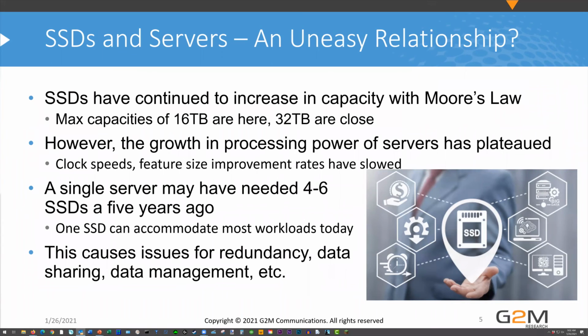It's been funny because if you've looked at the news regarding storage over the past couple of years, one of the subjects you see pop up is, are SSDs too big for servers? If you look at it, SSDs continue to increase in capacity, pretty much with Moore's law. They keep doubling about every 1.5 to 2 years. Servers, on the other hand, have somewhat plateaued, and clock speeds and feature size improvement rates have slowed quite a bit compared to what they were, say, 10 or 15 years ago.